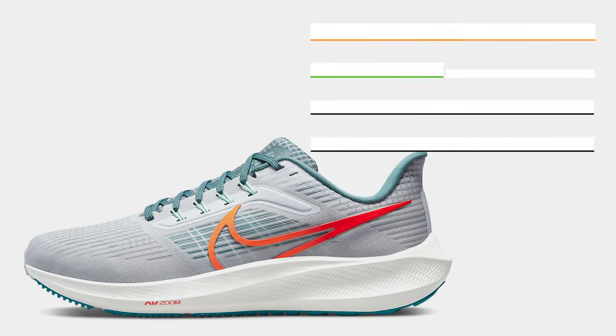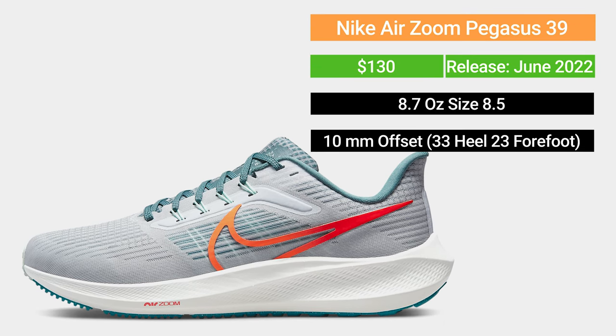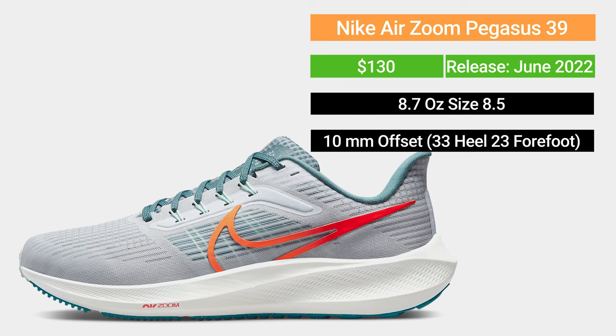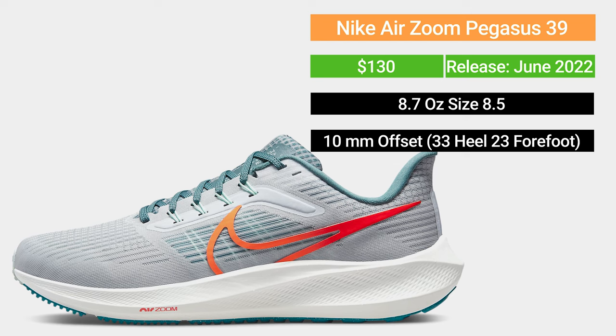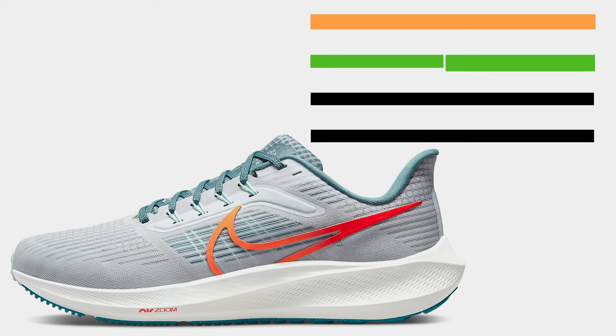So starting out with the specs as usual for this shoe. The shoe was released at the end of June 2022. Price tag is $130 here in the US, so $10 more compared to last year. Currently everything is more expensive, so I'm not surprised that Nike has increased the price of this shoe as well.